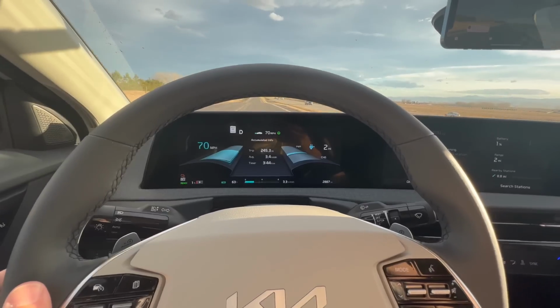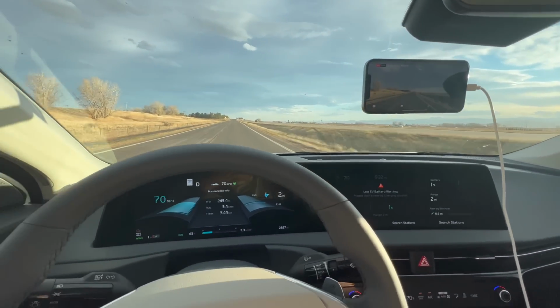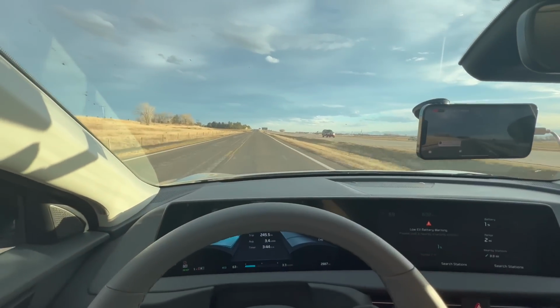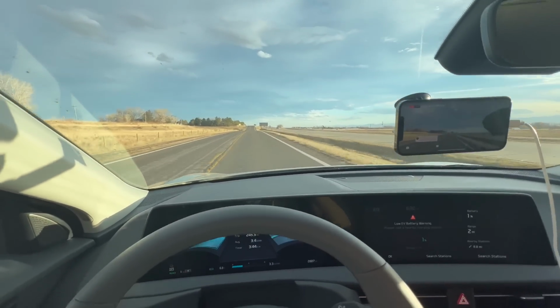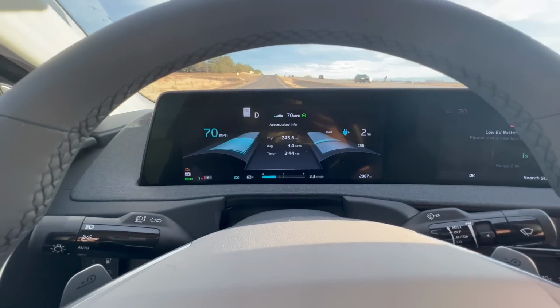We have it locked in. It's just awesome that we're able to get this much distance truly at 70. I think I'm going to use this frontage road thing more for our range test. We are at, again, 1% state of charge, 2 miles remaining.